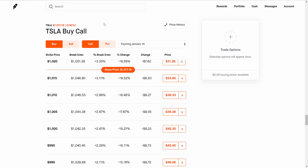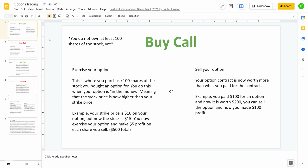So when it comes to trading options, you can do 4 different things. You can buy a call, you can buy a put, and then you can also sell a call and you can sell a put. Now on this one, we will mainly be focusing on buying calls and buying puts, and then we'll also go over what selling puts and selling calls are. But let's get into overall the basics on what is buying a call.